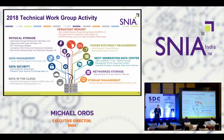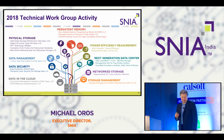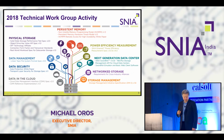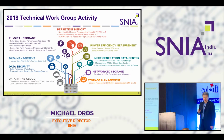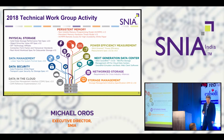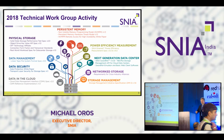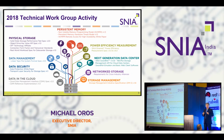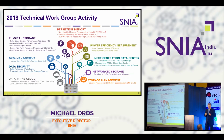SFF, I'll touch base in a second a little bit more specifically. I wanted to highlight that group because it's a very interesting and important one. And then I touched base already on the real workload spec for data center storage. Persistent memory, again, this is an amazing, amazing area. It will create new companies and new industries that we do not know yet or have imagined.